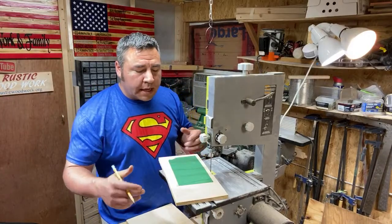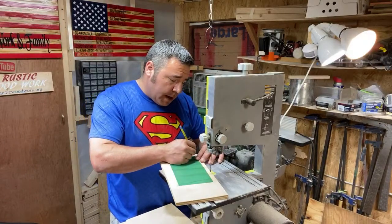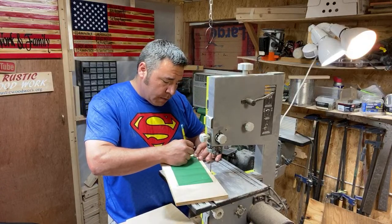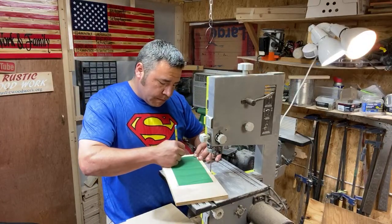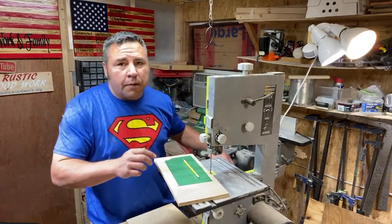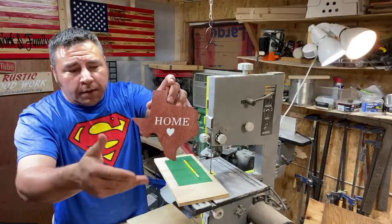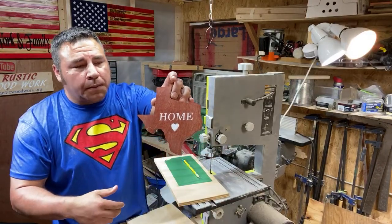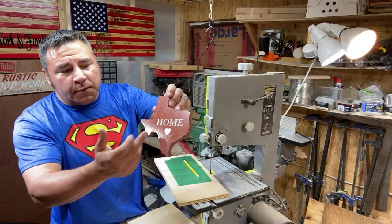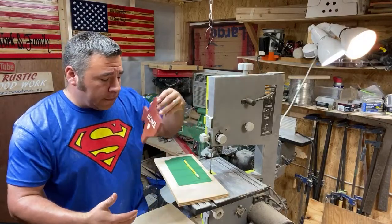So what I do with the stakes is I actually cut them out inside the house and then I'll bring them out here on wood. And then I'll trace them and then we'll cut them out with the bandsaw. It makes it a little bit easier. And once we're done with it, it's going to look just like this one. I'll go in and put stain on it. We'll put a couple coats of polyurethane. Just depends on what they want once they order it. If they want a saying or something on there, we'll just put whatever they want.